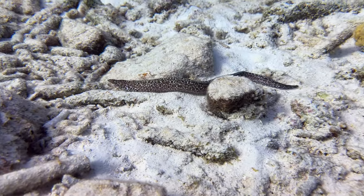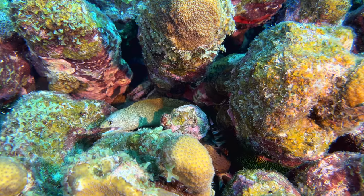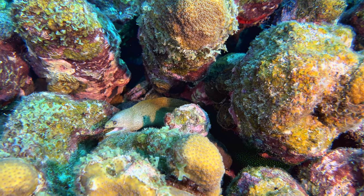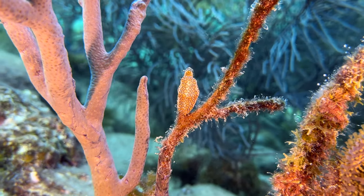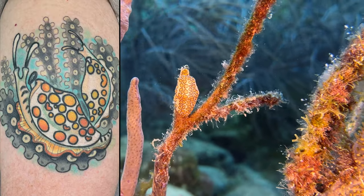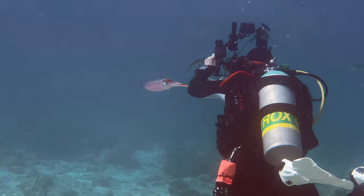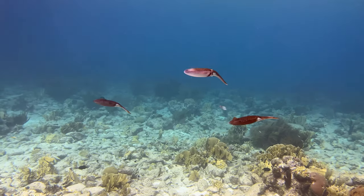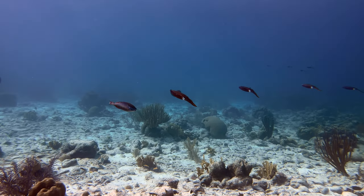This spotted moray eel was hunting in the shallows, while this golden tail moray eel rested in the middle of a lobed star coral. Leslie and I bonded over flamingo tongues 15 years ago, so they hold a special place in our hearts, and my arm. Speaking of Leslie, we ended the dive with one of her favorite creatures, Caribbean reef squid. How'd you like those? They were pretty awesome.